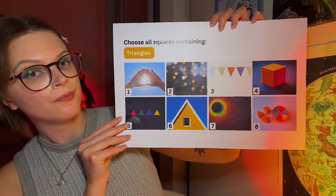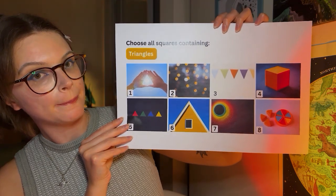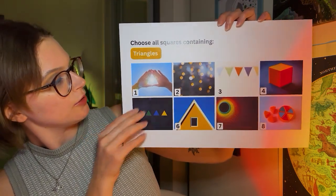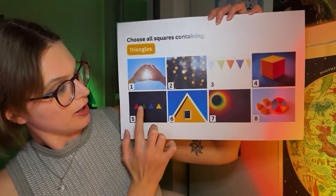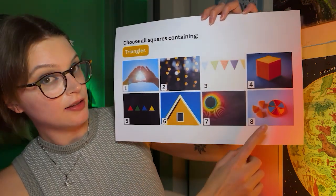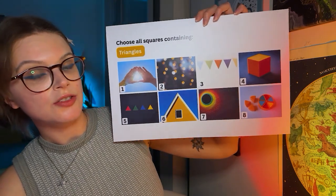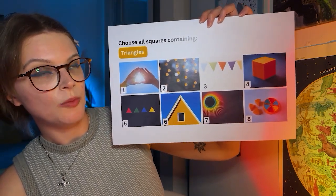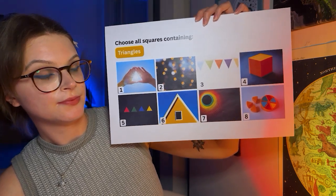Okay. So you said number 1, number 3, number 5, and number 6, and number 8. That is correct. How many squares are there containing circles?